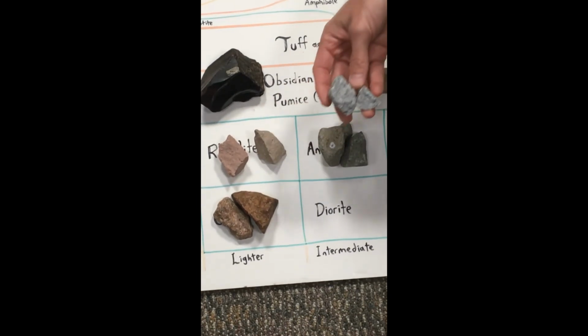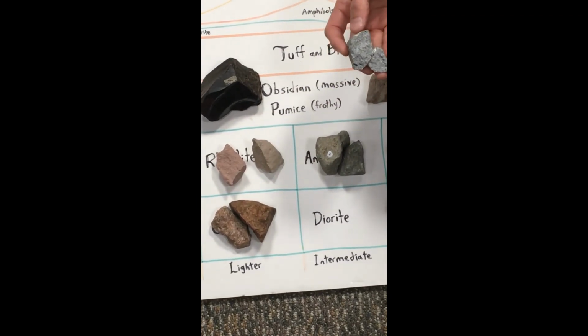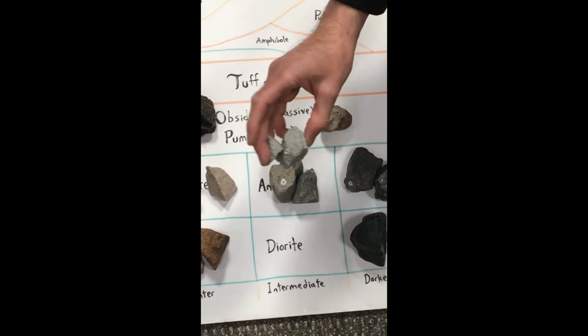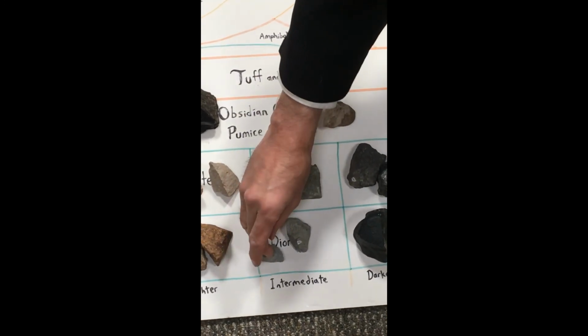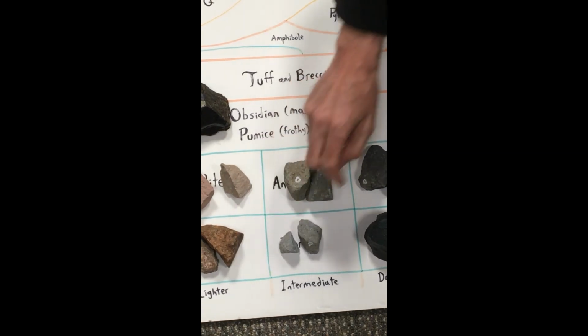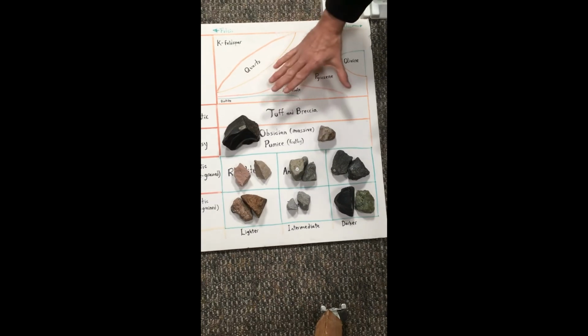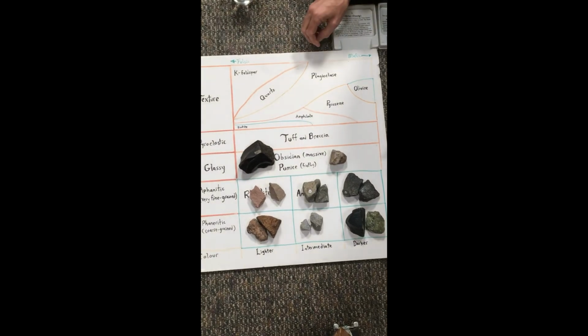Finally, just as with the andesite, you can get coarse-grained rock with a mix of both the lighter and darker minerals, and that is diorite. I don't have any diorite myself, but here I've got some dacite that can stand in for it right there. So just with those three criteria, you can classify your igneous rocks into one of these categories.